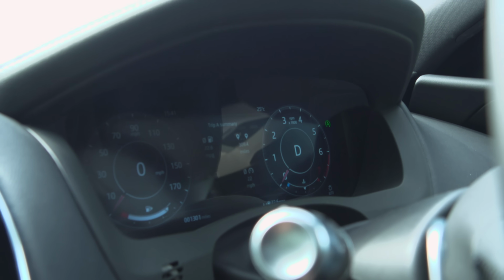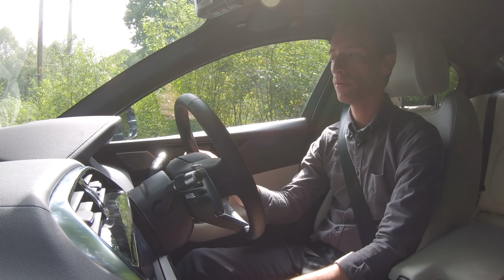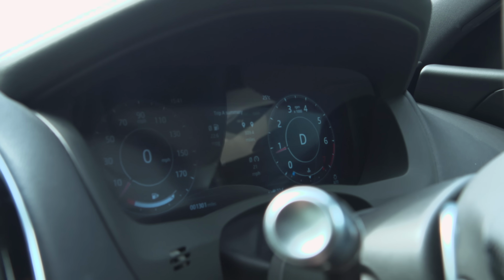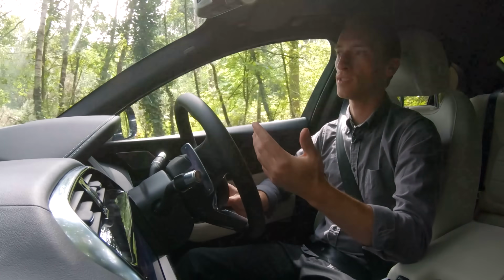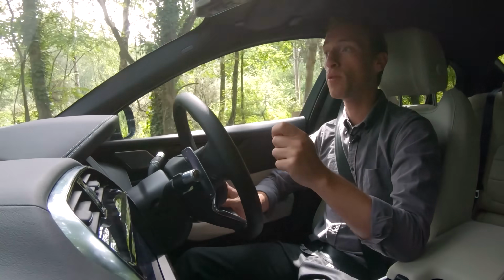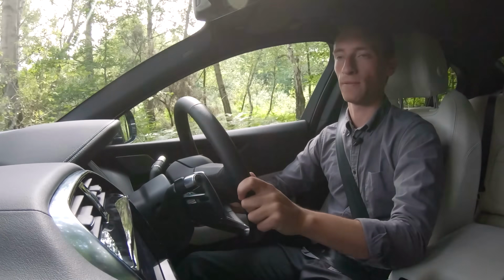And there's just a bit of a shudder when the engine turns off. And sure enough, if I lift off the brake pedal, then again, it's a bit of a spluttery start. Whereas now, lots of other start-stop systems are really smooth. In fact, so smooth that you hardly notice them. But not so with the XE, which is a bit disappointing.